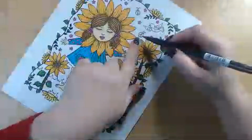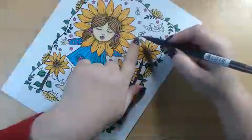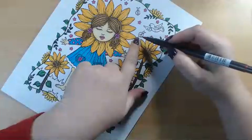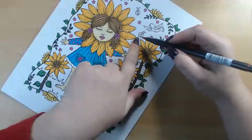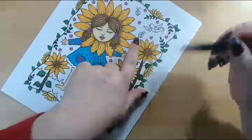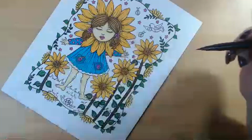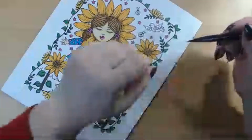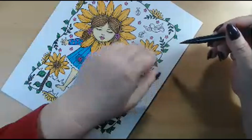Okay, I need help with the ladybug or the ladybird, as they're called in the United Kingdom.